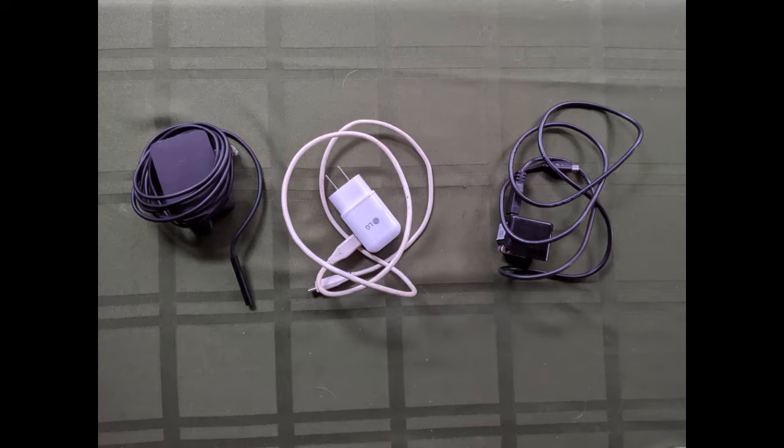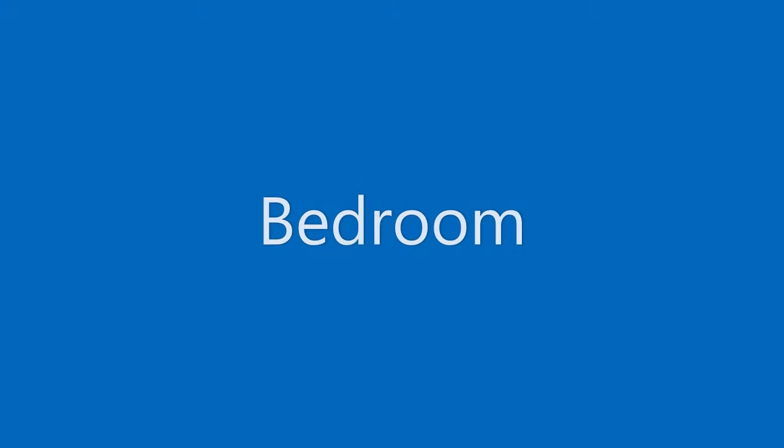That might be something to consider, and just always make sure you turn the lights off when you leave the room. You could also take a look around the house and see where you have chargers plugged in. Make sure that you unplug your chargers when they're not in use, because if they're still plugged into the wall, they are drawing a small amount of electricity while they're plugged in.